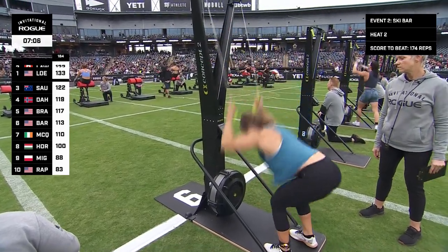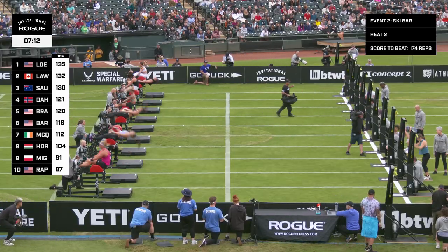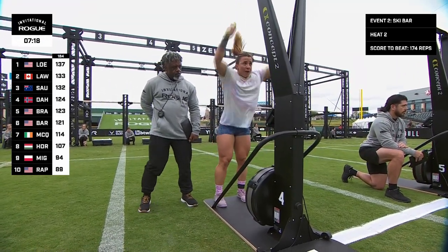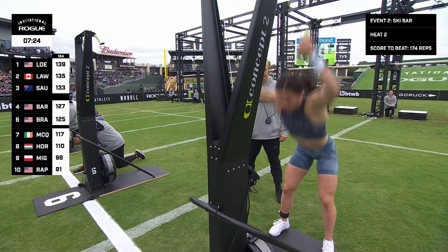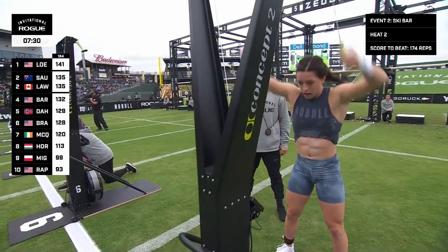Emma Lawson. Lawson sitting in second place behind Lowen. Here comes Kara Saunders. Past the 7 minute mark. There is Emma Lawson. 17 years old, made her individual CrossFit Games debut back in August. Actually wore the leader's jersey at one point.